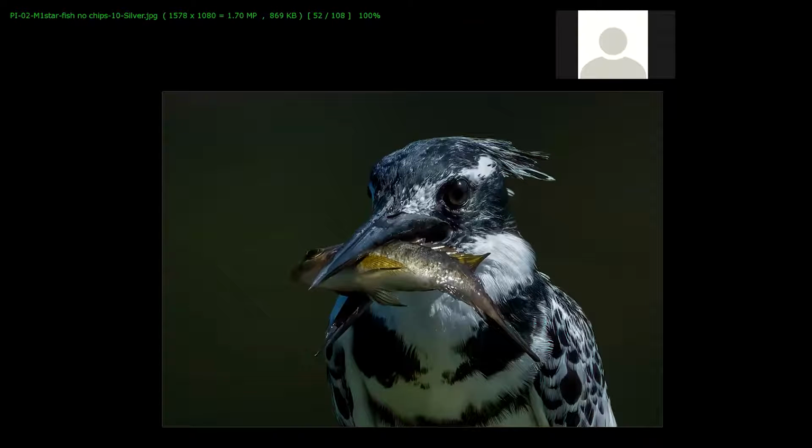And also it is a little bit soft as well. Some areas it is nice and sharp, and some areas the feathers are a little bit out of focus. I would have liked to have the fish also a little bit in focus. It would have added to it, but otherwise a nice image. Also would have liked to have a little bit more light in the eyes itself. The eye comes across a little bit on the dark side. But otherwise a nice image.